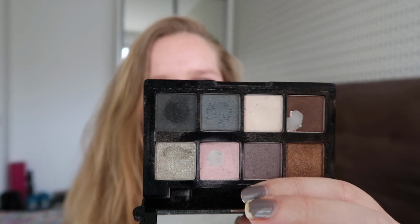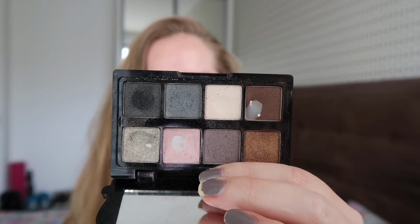Not too big of a fan of this color still. It does have some chunky... I'm gonna hold it here so you guys can actually see my face. It has some chunky glitters in it, and even if I try to tap off my brush, there will still be like one or two glitters that end up somewhere on my face. I even had my boss tell me that I had glitter on my face one day. Yeah, that's just how we roll, right? So yeah, not a big fan. I don't really like it wet either, because it's just a little bit too much, but eh.